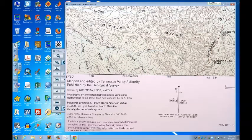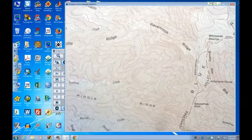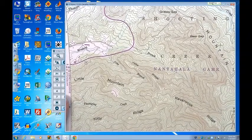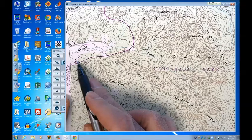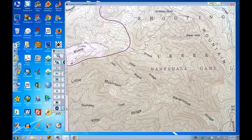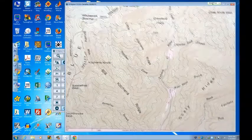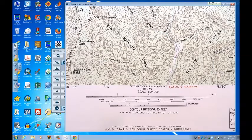That's important to realize: anything in purple on this map is new, and it was an edited version that wasn't redone until 1978. The topo lines were done back in the 50s. But anything in purple, like these little houses right here and this road that's purple, was done later in time. There's a lot of information at the bottom of this map that will help us get to the answers to these questions.